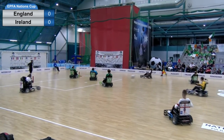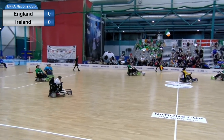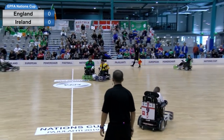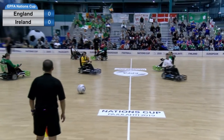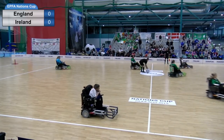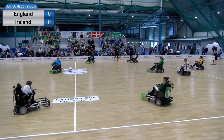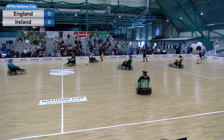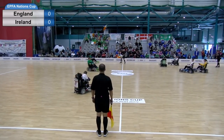Boulding across over to Common. Common unwinds a shot. It's blocked off of Sean Donner. Matt Francis now, the goalkeeper here for England today. Francis, Common, Boulding takes the ball. Two-on-one violation, however, on England. Matt Francis and John Boulding too close together. Sean Donner, Boulding, Common couldn't quite get enough to the ball, so kick in coming up for Ireland.